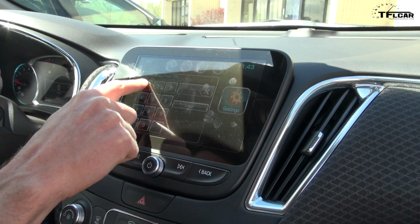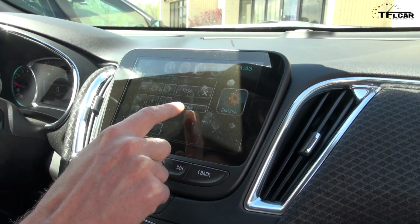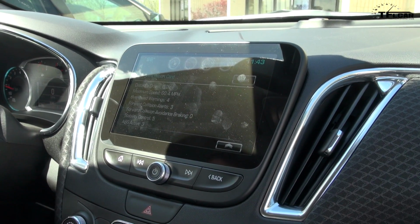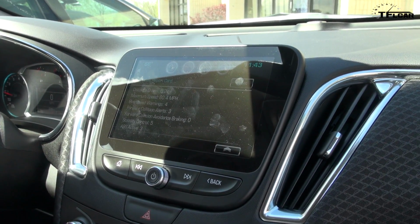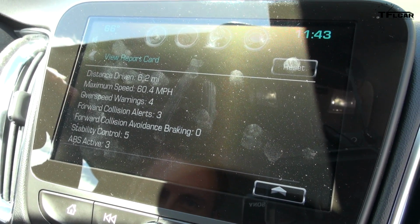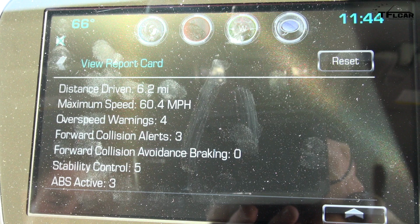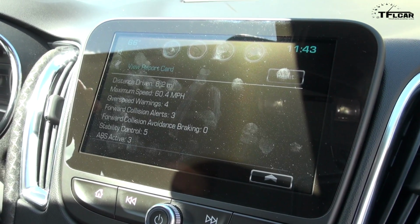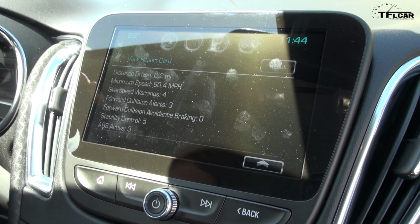Driver, punch in my code as if I'm a parent. Okay, 6.2 miles, max speed about 60. Overspeed warnings 4, forward collision alerts 3. Okay, well, sorry to tell you kids, if you've got overbearing parents or a lead foot, you're not gonna like this feature.